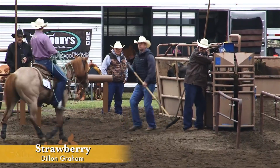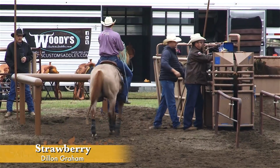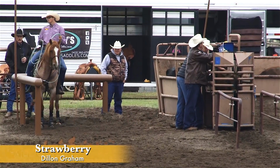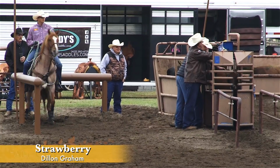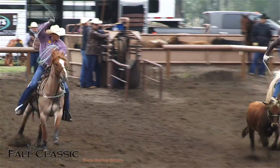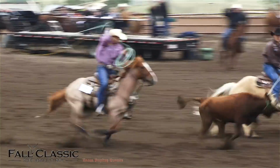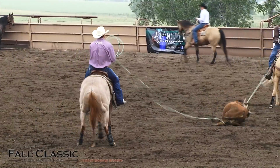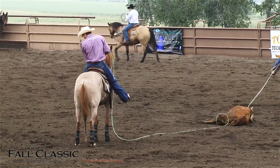Hip number 12. Owner is Dylan Graham. Being shown by Dylan Graham. This is a 2013, a 6-year-old gelding. Red Roan gelding. Been to some open ropings and some pro rodeos this year. Looking like an 816 in the field.